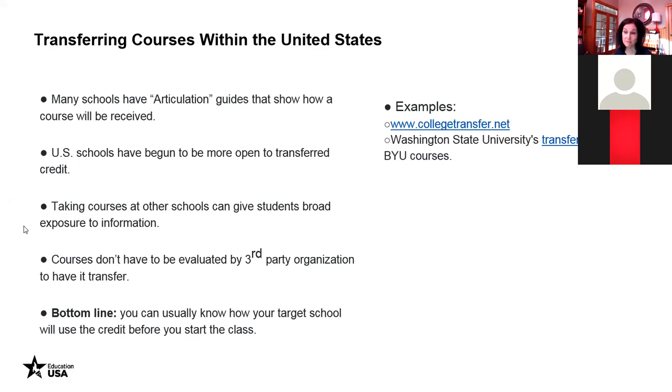That's different than when you're transferring credit internationally. So this is when you're actually in the US. The bottom line is you usually need to know your target school and whether or not they'll use credit before you start the class. This is really important information because you may decide to go to a community college. And as you have credit from a community college, that's a 2-year institution, you will need to transfer your credits to a 4-year institution if you would like to get a bachelor's degree.